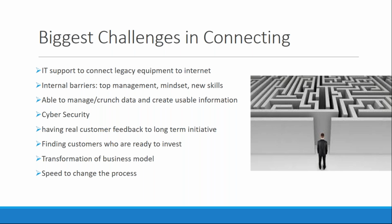Then there are the internal barriers: how to convince top management to go that route. Mindset internally: how to change the mindset not only of your division, but also R&D and sales and marketing to approach a new way of conducting business. And as previously discussed, new skill sets are required.